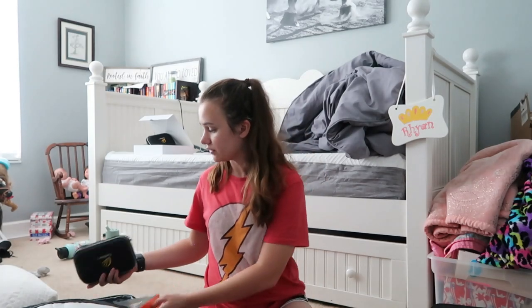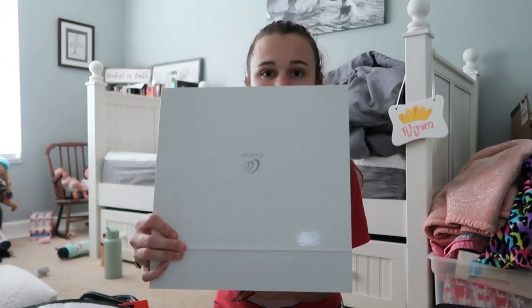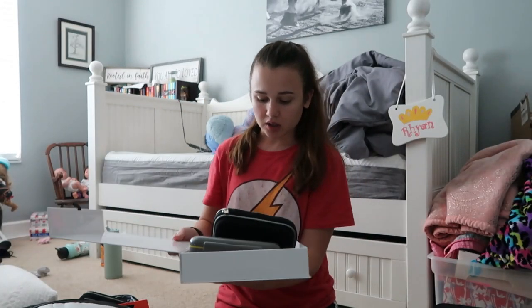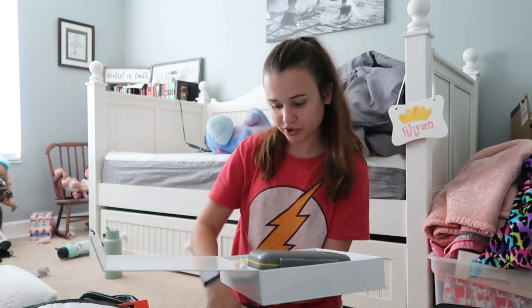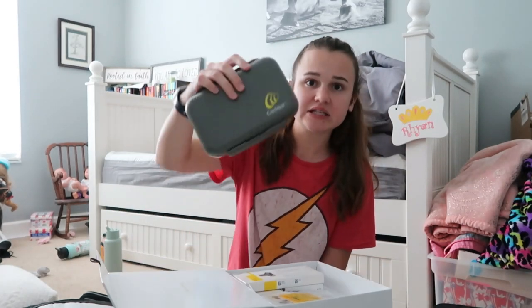And then I also have some cochlear implant stuff I'll be bringing. So I'll show you that kit that I have real quick. So this white box right here is the box that came with my Nucleus 7s. It has just some extra battery chargers and coils and stuff like that. This has my waterproof case in it. I'll be bringing this.